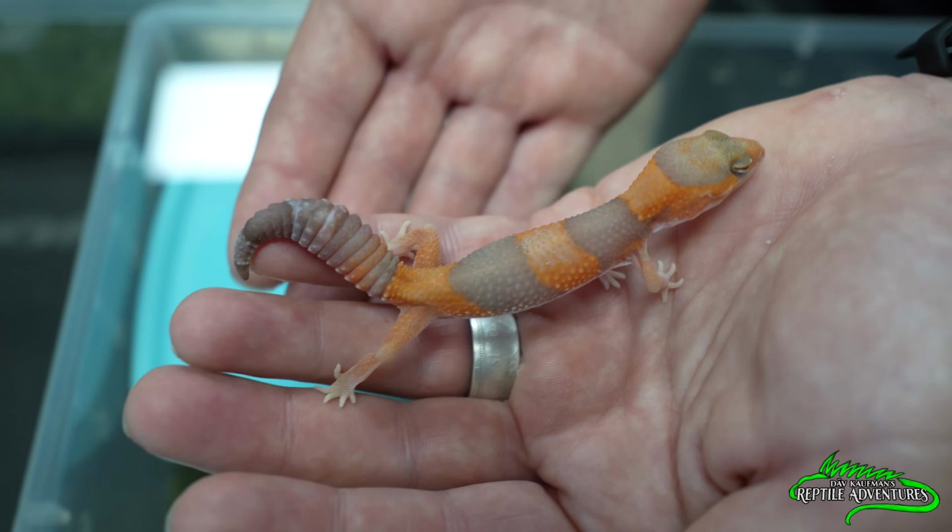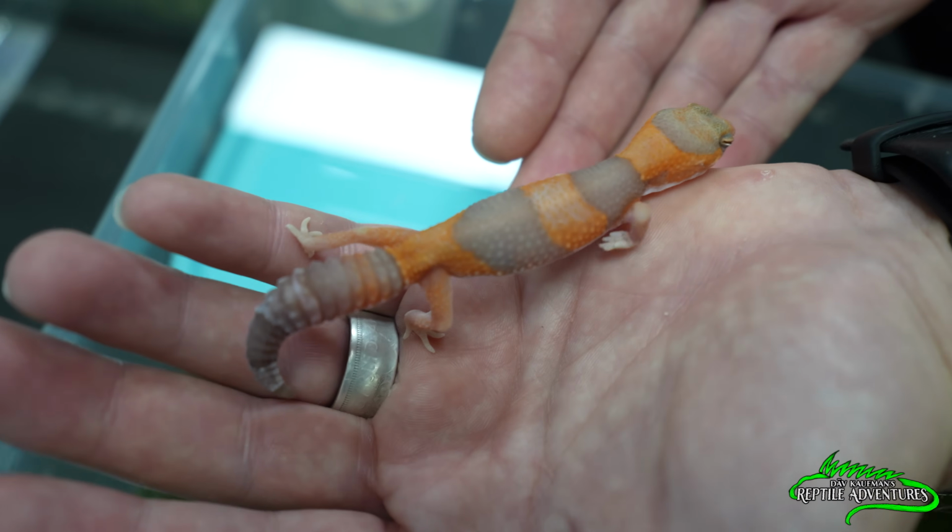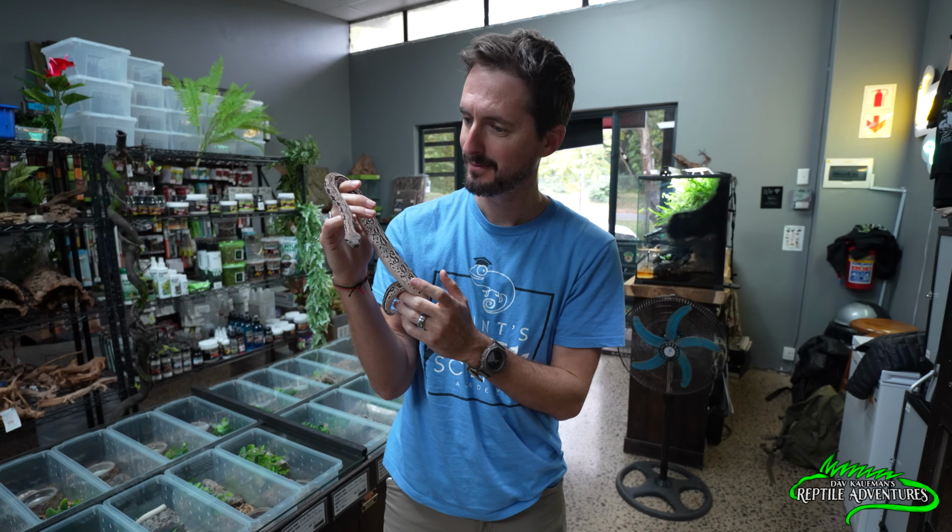What do you like better, fat tails or leopard geckos? I've got a soft spot for the African fat tail. So do I, actually, yeah. What you got there, Clint?